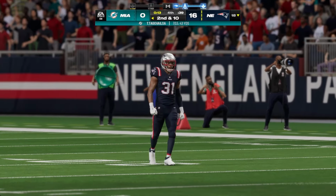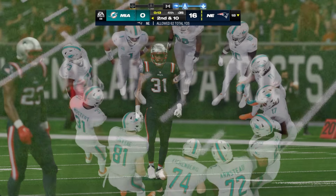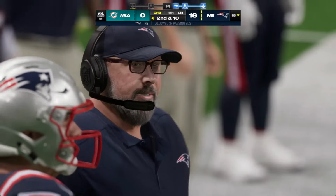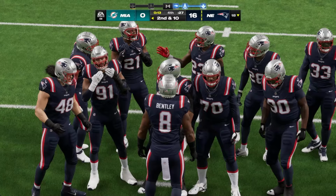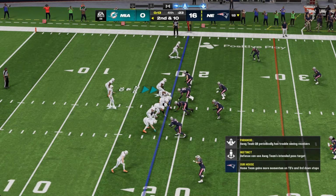And now a throw on first down there, but it's incomplete. Not only did he have a chance to scan the field there, it felt like he had a chance to scan it twice. The protection was that good. Unfortunately for him, the coverage downfield, equally good. Another try, 2nd and 10 now.